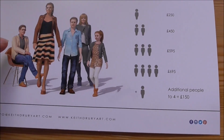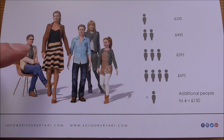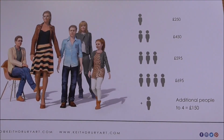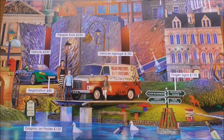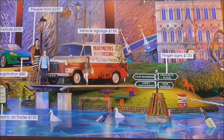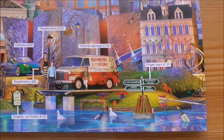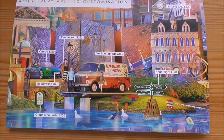And I believe there's Keith himself, and this is his lady wife, and I think these are relatives. So Keith Drury, moving with the times. Obviously there's a demand for this. Brilliant stuff.